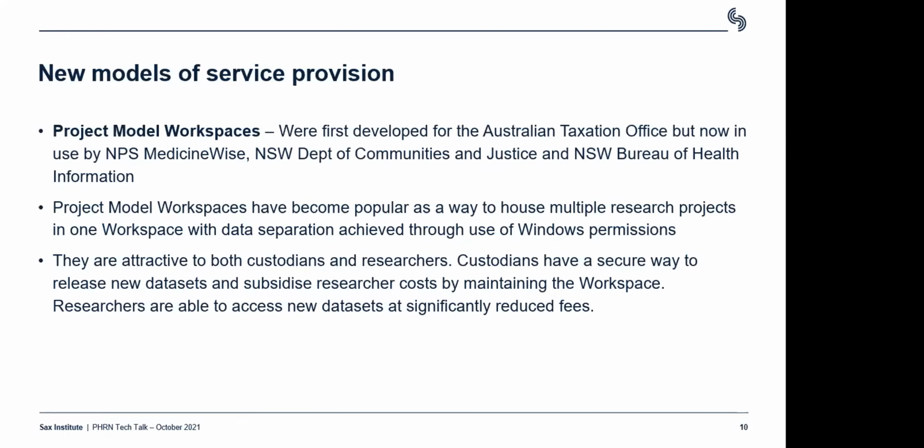Just for people here that might not know that we offer project model workspaces, it's a slightly different model of service provision. We developed it for the ATO. It's now in use by a few other data custodians, and it tends to be used where the data custodian is releasing their data without necessarily linking it to other data sets. This model doesn't preclude linkage, but it's most popular where someone has data they haven't released to researchers before.